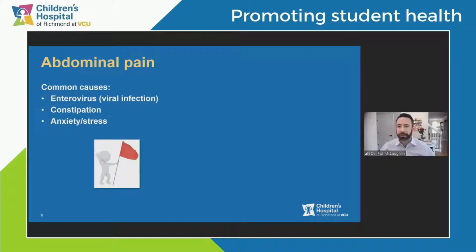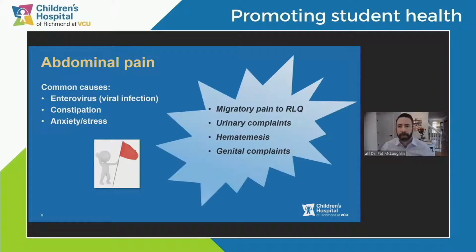But what are the red flags? Well, if this pain tends to migrate, the first thing people think of is going to be an appendicitis. These children are going to be relatively ill appearing. They may say that their pain kind of started around their belly button and then moved to the right lower quadrant. We see a lot of children in the ER for right lower quadrant pain because of an appendicitis.